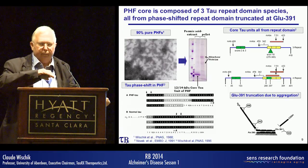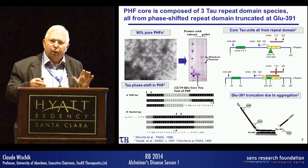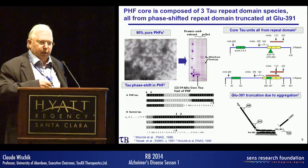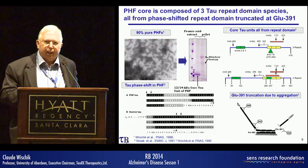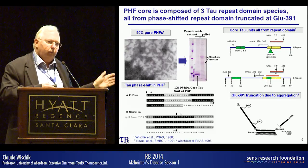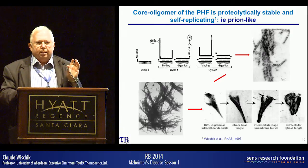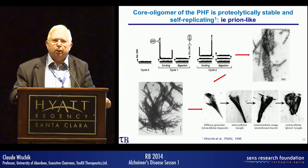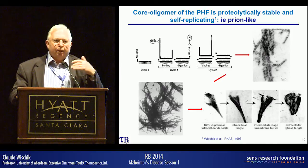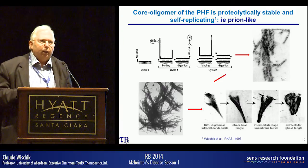The repeat domain is constructed out of alternating binder segments, tubulin binding segments in black, and linker segments. Well, you have in the paired helical filament exactly that configuration, but out of sync by half a repeat. Now, we reproduced that precise out-of-phaseness by binding tau in vitro, and we were able to demonstrate a characteristic GLU391 truncation, which localized the C-terminus, and we knew the N-terminus from N-terminal sequence analysis. What that showed was that this fragment is essentially the propagating element that propagates tau aggregation. It causes this conformational flip in the repeat domain that is self-catalyzing and self-propagating, so that you always end up with more aggregated tau that is bound in this altered conformation.